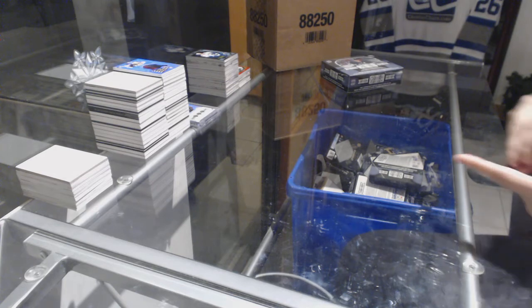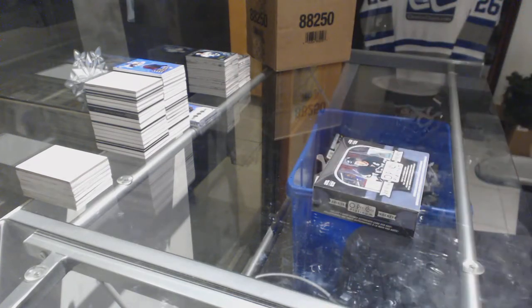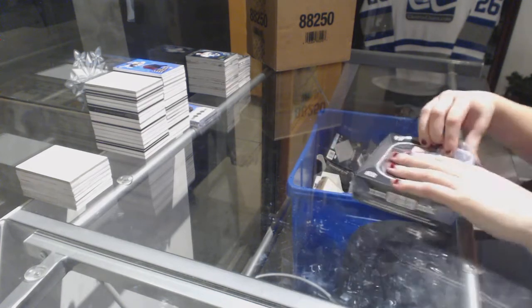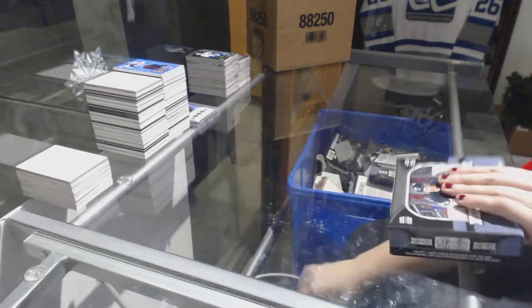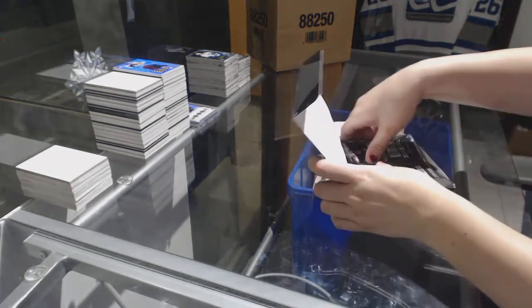Whew. All right, last box mojo, folks. I gotta get him Watson his Hanifin auto. You're the only one who made a request. I have to get it.